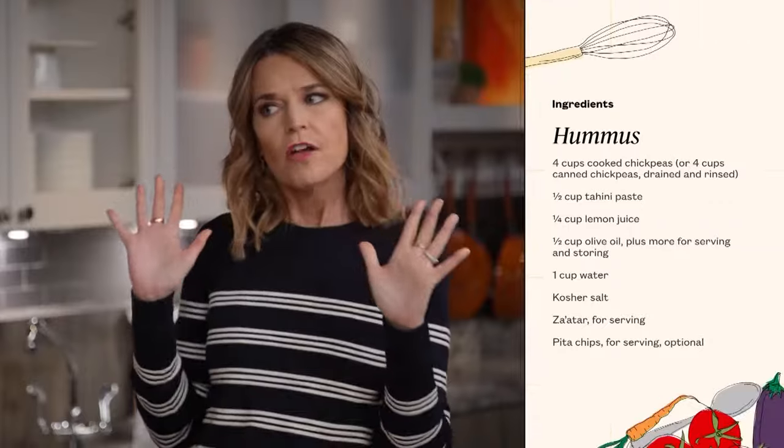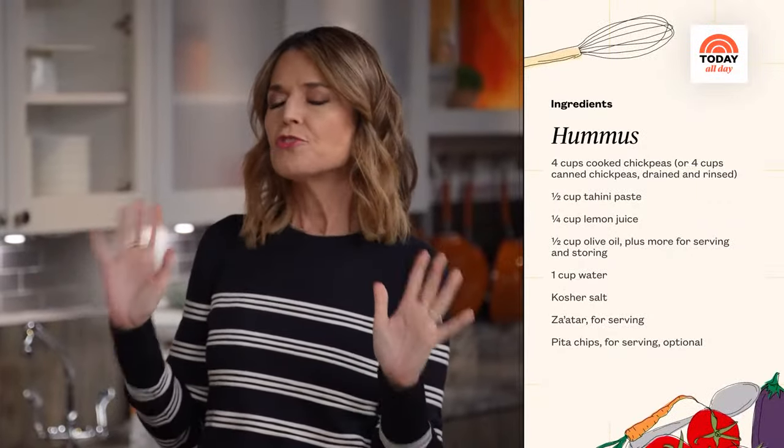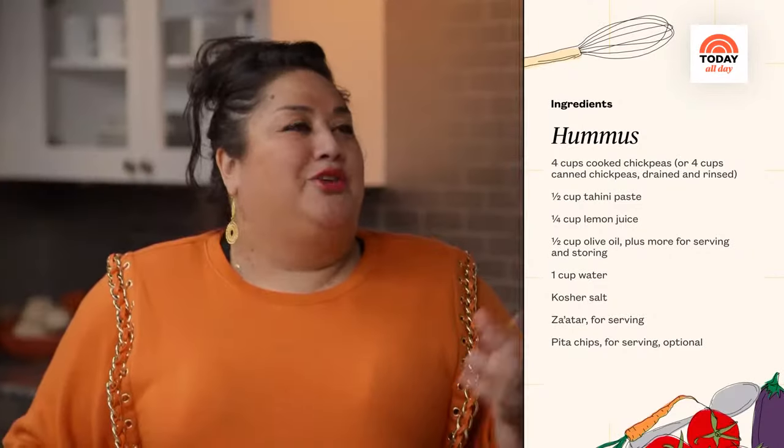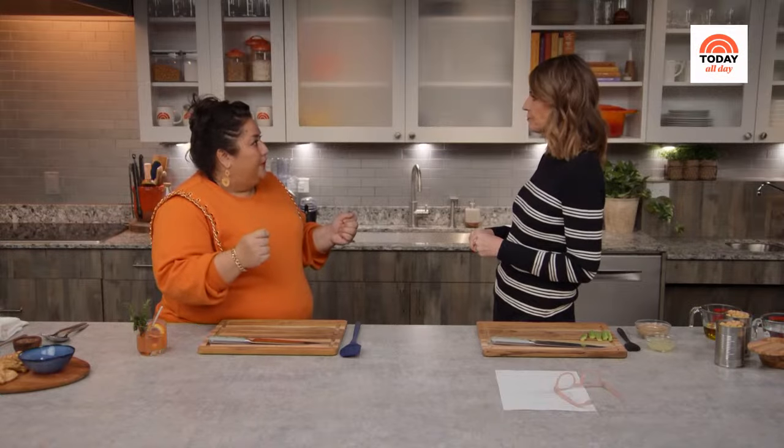Our next trick: homemade hummus. Two words I never thought I'd utter. Why should I make it when I can go to the store? You could always customize it to how you want it. If you love garlic, if you like smoked paprika, if you want to keep it super plain. So we're going to show you a plain hummus, and then we're going to doctor it up as you like.